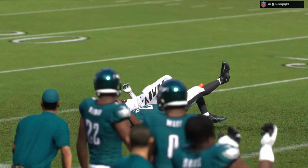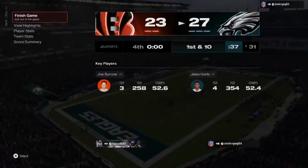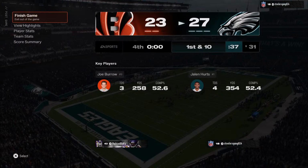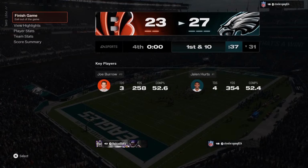So from you talking about like on the pre-snap or the pre-play adjustments or whatever? Yeah. It automatically does it. I turn it off because I don't like that. Those motion plays can glitch them out. When you have it on, the motion plays can glitch that out.